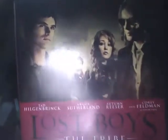Like I said, these are for trades of gaming, or if you want, you could trade with these old classics. Also, if anyone is interested in old classic movies, such as these, I have gotten this also at Blockbusters, The Lost Boys, The Tribe, for DVD. I have proof that it is in here.